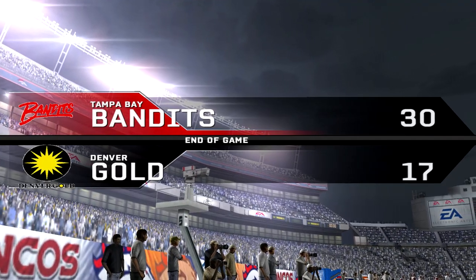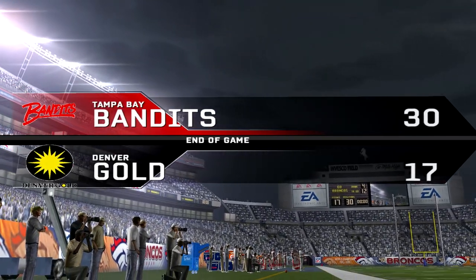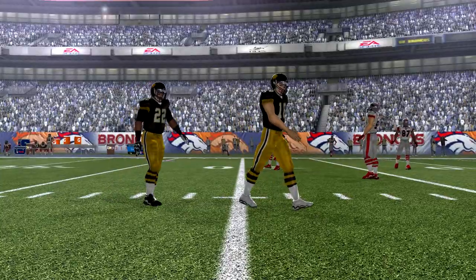That'll wrap this one up, and the final score is Tampa Bay 30, Denver 17. This is Al Michaels with John Madden saying goodbye for EA Sports.